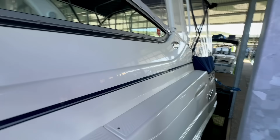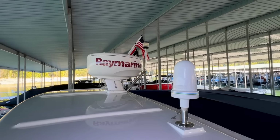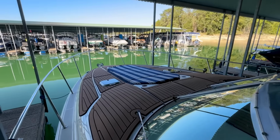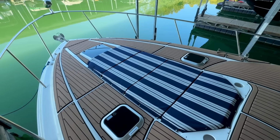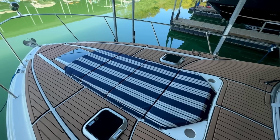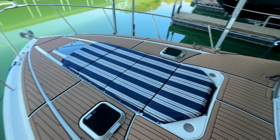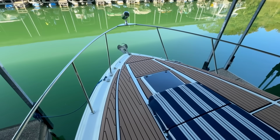It takes a little bit more doing, but I've got a cleat to utilize right over here on the dock side. Also can give you a look on top of our radar arch. That's that Raymarine radar right there. And then we've got a nice padded bow area. 2 more drink holders going to be up here. And then, of course, you've got 3 different hatches down in that cabin. We're going to get to that here in a moment.